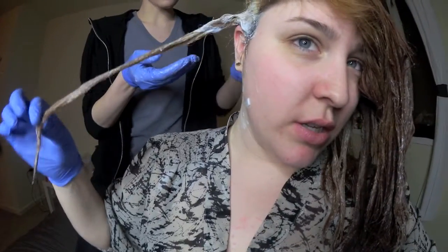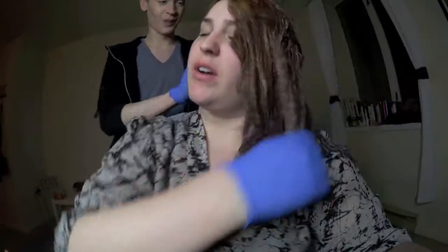We actually mixed up another one of the exact same, so like two scoops, because I have too much hair apparently for just two scoops, and I didn't really know how much you need. But Brandon's helping me back there. It's lightening pretty, holy fuck. This is really light already. Whoa, I'm getting there. So yeah, we're just continuing. How's it coming? Pretty good. The back is lightening really quick.